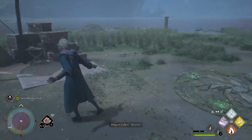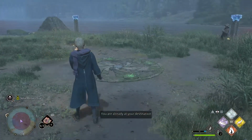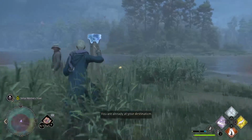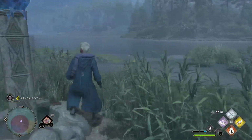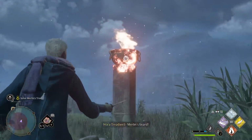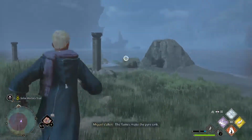Rebellion! Incendiary! The flames make the pyre sink.